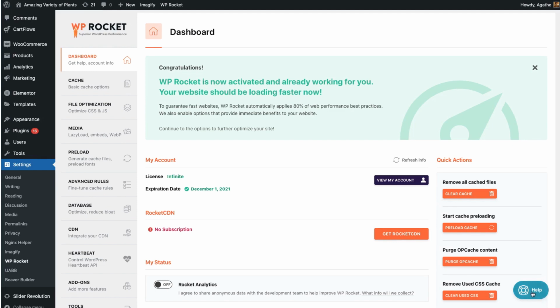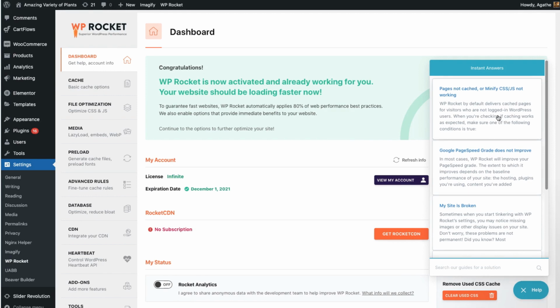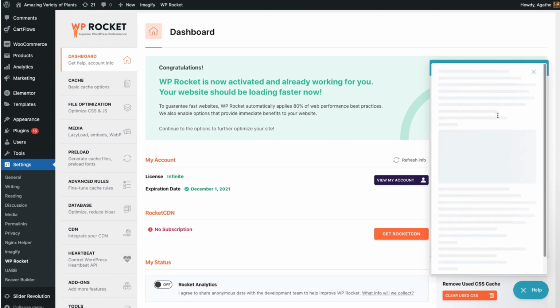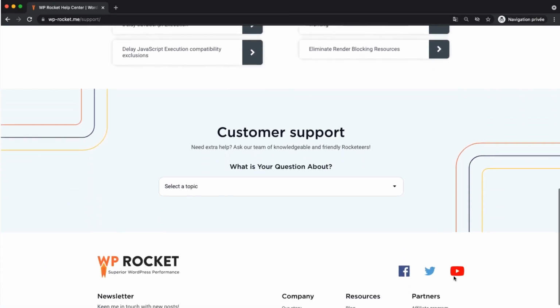After using all these methods, if you determine that WP Rocket is not caching your site, click the help beacon for a list of troubleshooting tips, or contact our support team. They'll be more than happy to help you get up and running.